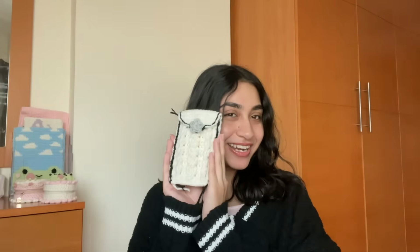Today we're adding to my pencil case collection with two new designs. I've got one inspired by ballerinas and the coquette aesthetic, and then another inspired by the folklore cardigan. I just want to let you guys know that this isn't absolute beginner friendly. However, if you are an intermediate beginner or an advanced beginner, you'll be able to make this because I've made the pattern super customizable and as easy as possible.